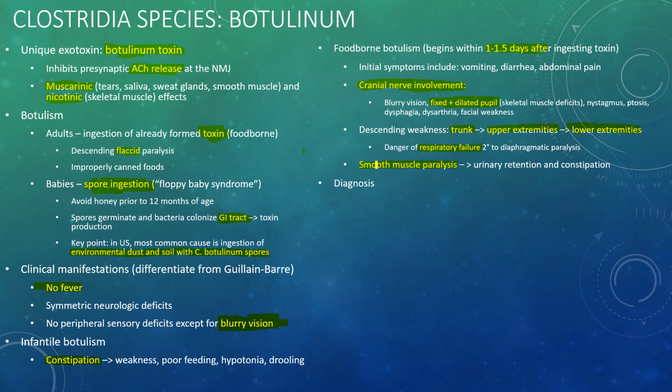So how are we going to diagnose this condition? Infant botulism, how do we diagnose it? We check for toxin or spores in the stool. Remember, we talked about how the infant ingests the spore, and the spores germinate into Clostridium botulinum and make more spores that will be in the stool and toxins that enter the body. So you can check for this in the stool.